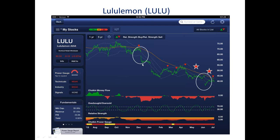And Lululemon still has a high price to sales ratio of about 4 times revenue, even though the stock has dropped from over 80 to 38. At its peak, it was selling at 10 times revenue. And when things started to go wrong with Lululemon, they really went bad. The founder and CEO resigned. The chairman of the board started selling stock, and the company had a recall of their biggest selling yoga pants.